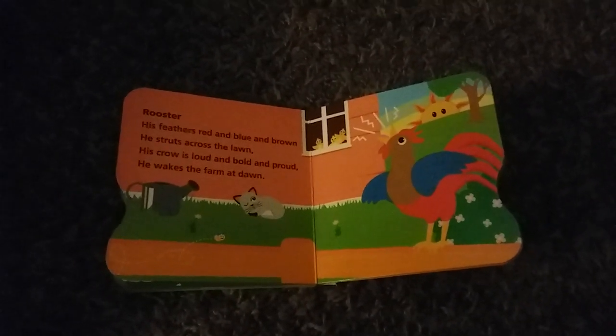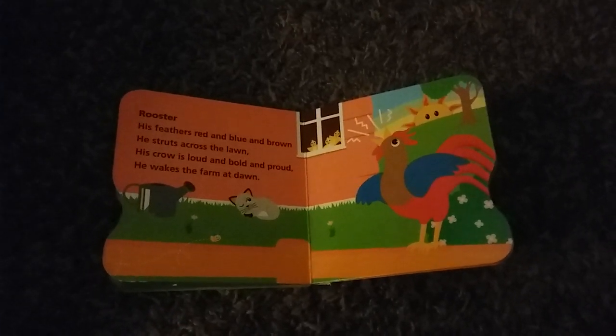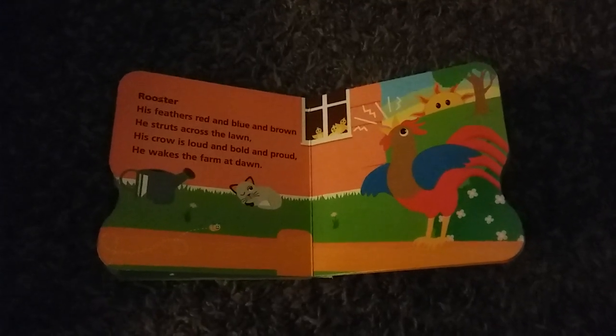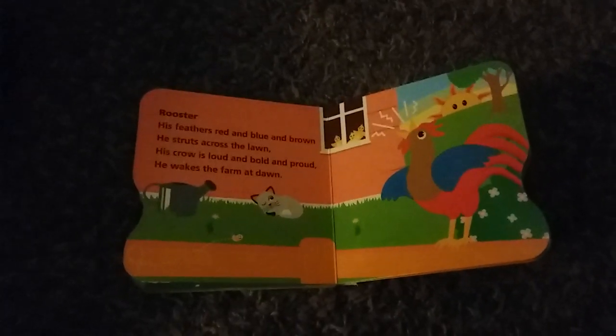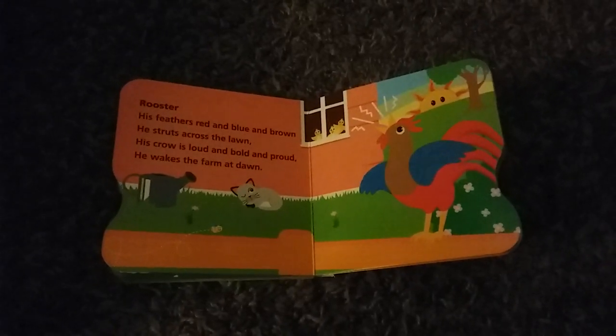Rooster. His feathers red and blue and brown, he struts across the lawn. His crow is loud and bold and proud. He wakes the farm at dawn.